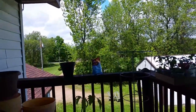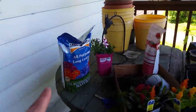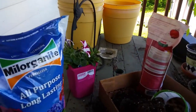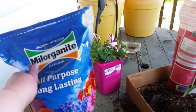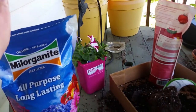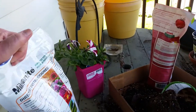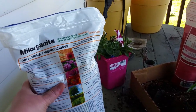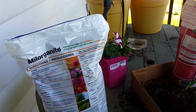I've got my basil planted over there, right there. And I've got this stuff too. This stuff, I am waiting until later to use it though. I mainly got that for, it's a nitrogen mix. And I'm going to give my tomatoes just a boost of energy every once in a while because they need nitrogen, a lot of nitrogen to get started.